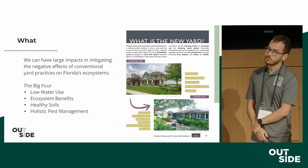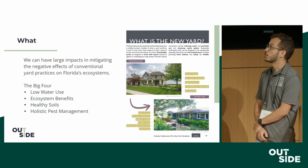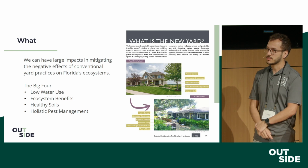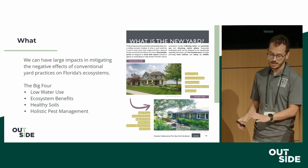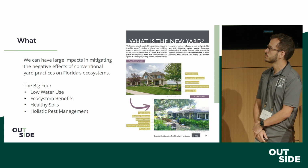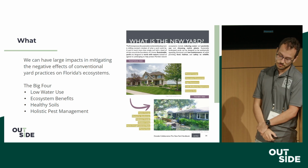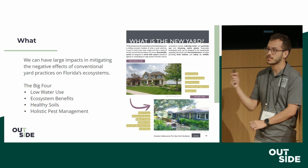Next, we wanted to expand on the what, which really in this case is our yards. Really the first step to shifting society's mindset to accept this sort of new sustainable residential development type is shifting their mindsets, which is, I think, a really hard job to do. There's a lot of resistance. But from what you can see, a yard is a lot more than simply just turf and shrubs at the foundation.